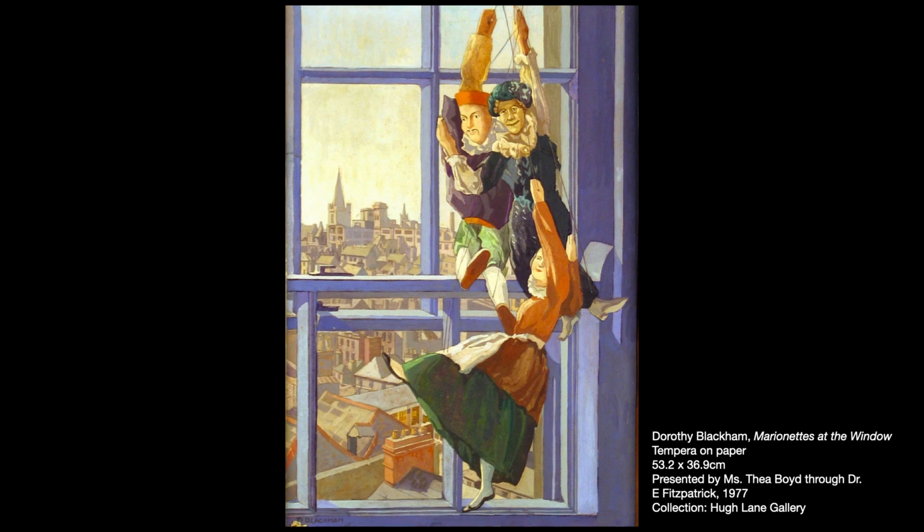We have three marionettes here, and they occupy most of the right side of the canvas. They all seem to be suspended in the midst of some sort of action. It's as though they might even be trying to escape from the window into the city streets below. They all have specific costumes and characters that, I think, emphasize the sense of character and liveliness that we get through them.